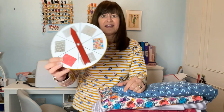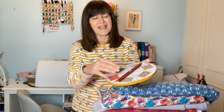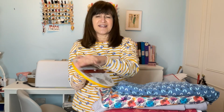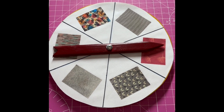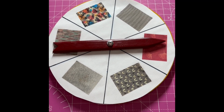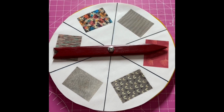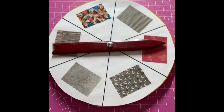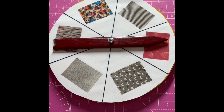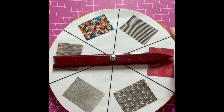So I've got all my pictures on there, divided it into 6, got the protractor out again to make sure it's fair, and we shall do a spin. If you've watched my Fabric Wheel of Fate videos before, you will know that this is the bit that I get really nervous on. This time though, I love all the fabrics, so whatever it lands on, I will just have to deal with and find a new pattern. So here we go. This is the first spin for 2024. I'll give it a good one.